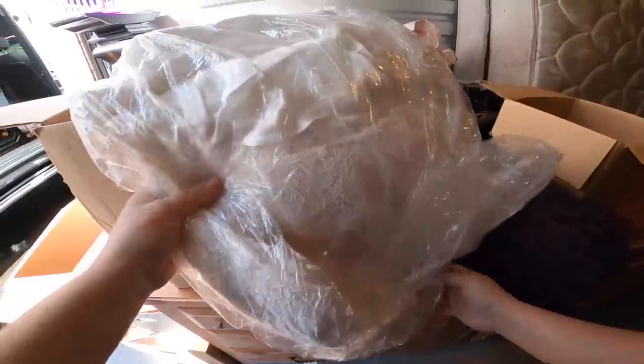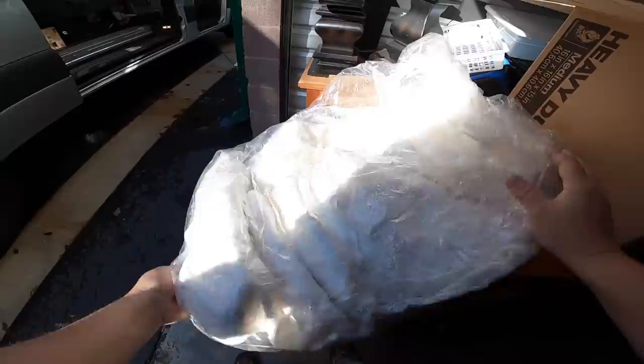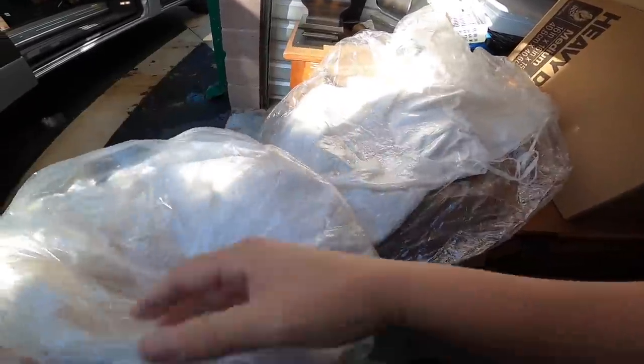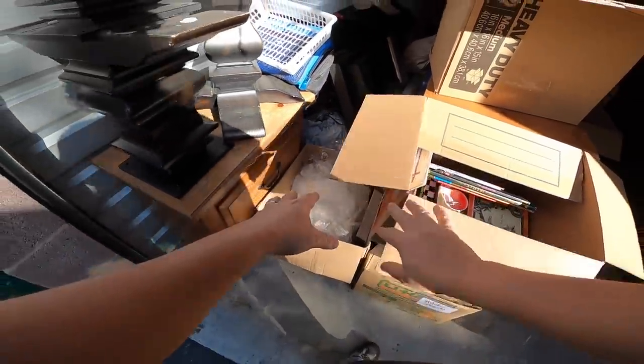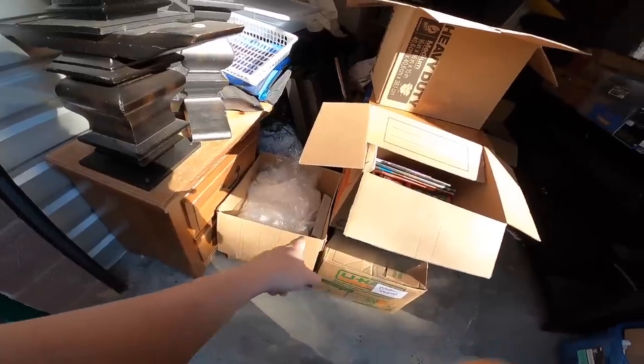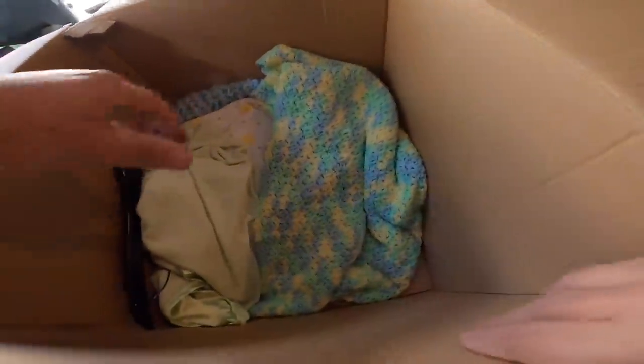Uh-oh. That's the wedding dress. Right? That's gotta be. It is. Hey boy. That's the wedding dress. Alright, that is going back to the owner. I've got like four boxes now of stuff going back to the owner. And that's definitely going in there. That's something they're probably gonna want.